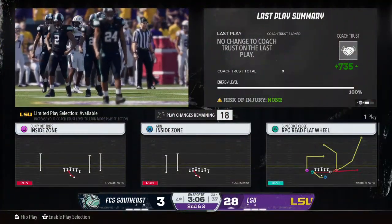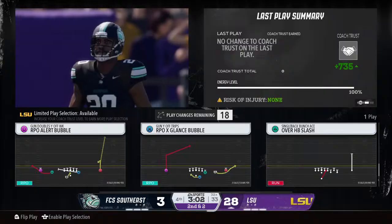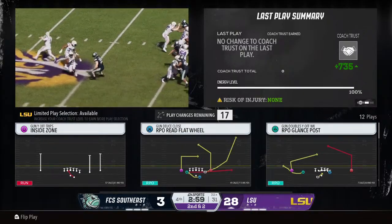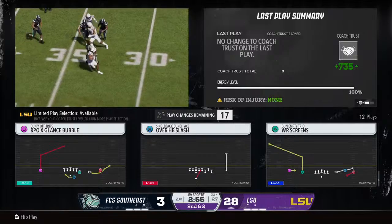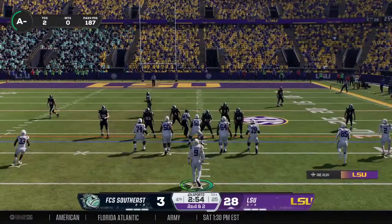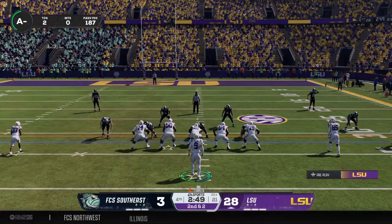It's 2nd and 2. Really nice awareness by that guy, too, because it looked as though his momentum might carry him out of bounds, might stop the clock, but he knew to get down. He was fighting to make sure he fell down in the field of play, and as a result, the clock keeps ticking. The Tigers can really attack on this 2nd and short.